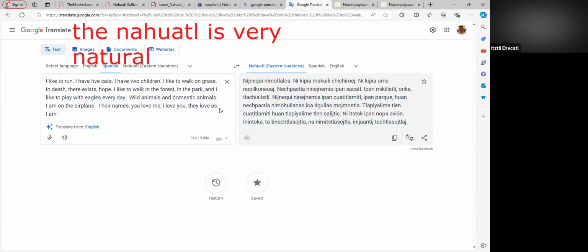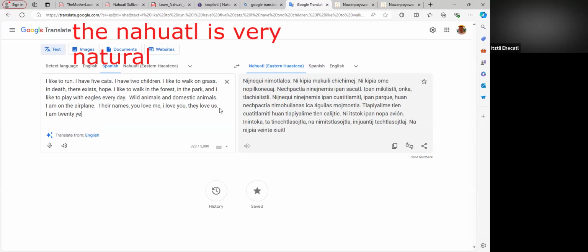Let's see. I am 20 years old. They're using a Spanish calque here, but this is how a lot of Nahuatl speakers will say it. So in that sense, it's natural. I have 20 years, is what this says. If you think about it, it's how you would say it in Spanish, right? Yo tengo 20 años. It's the same thing that's happening here. So overall, very useful for everyday kind of phrases.